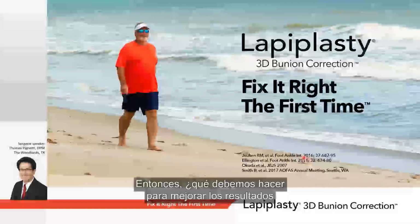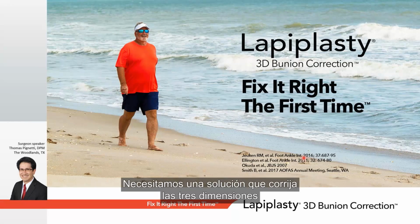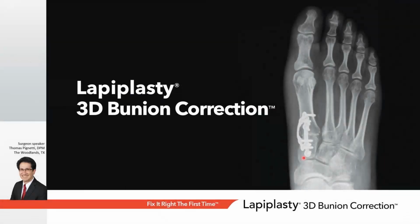So, what do we need to do to make bunion surgery outcomes better and fix it right the first time? We need a solution that corrects in all 3 dimensions of a bunion deformity and addresses that unstable joint that is the root cause of the problem. Okay, here we go. Buckle up. Lapiplasty 3D bunion correction to the rescue.